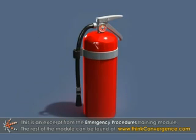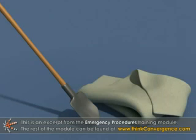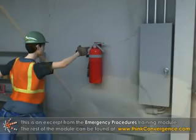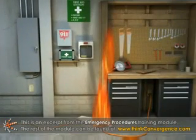In some cases, you can use a fire extinguisher or other firefighting tools, such as a shovel or a blanket, to put out a fire. Fire extinguishers are designed to put out small fires when they are just beginning, or to help you create an escape route in a larger fire.